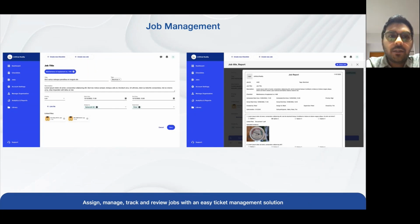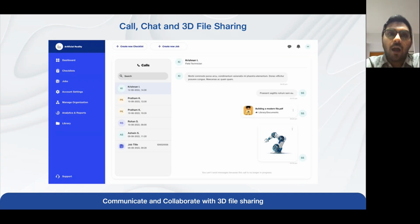Second is the whole job management platform that is created here. As you assign different jobs, which is like assigning Jira tickets, you can put a lot of information around it. You can link files, which will be very handy for the frontline workers to refer to while doing their job. Once the job is done, a fully automated report is generated for the supervisor to review and close the job, right? So there's always a checker and maker mechanism, so that human error rates are very, very low. And the expert is able to review and close whatever work is happening in the field without traveling to the field. Along with all these features, you also have call, chat, and 3D file sharing.